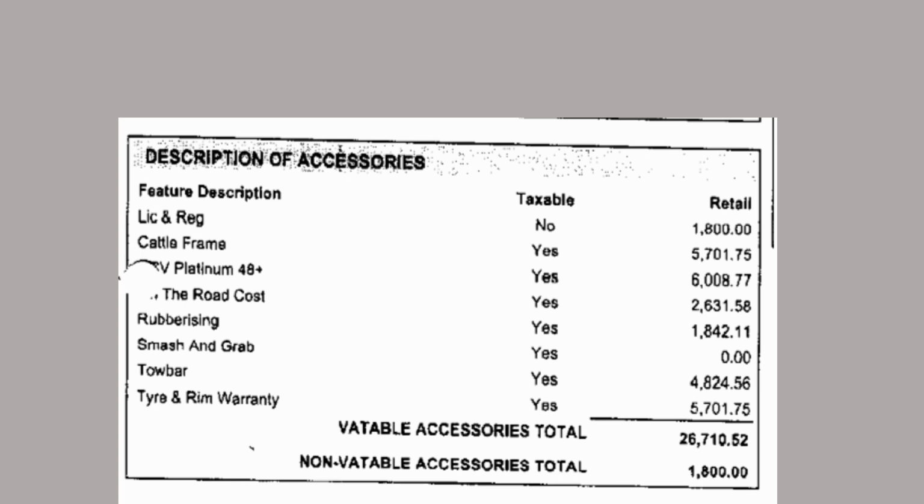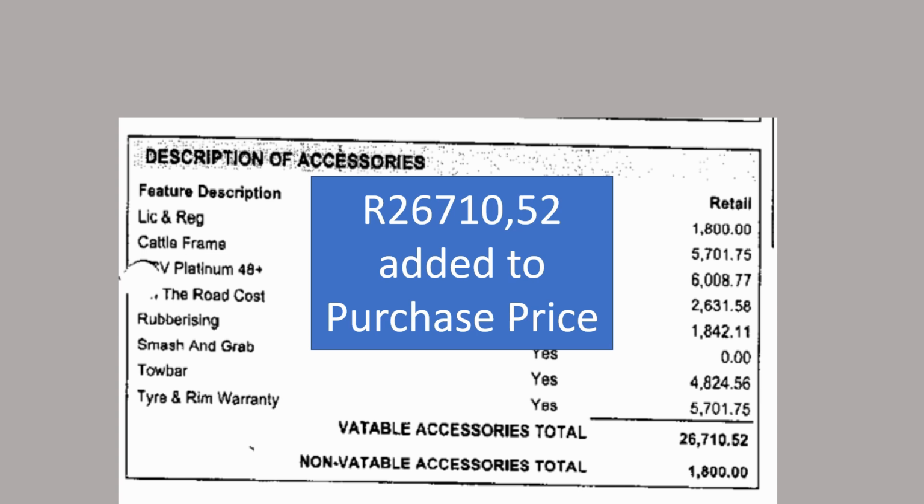Let's break down the accessories. License and registration, cattle frame, on the road cost, rubberizing, smash and grab, tow bar, tyre and rim warranty. All of this comes to 26,710 Rand, plus a non-VATable accessories of 1,800. That got added back to the purchase price of 239,000 Rand.